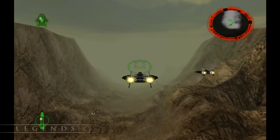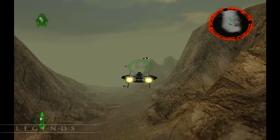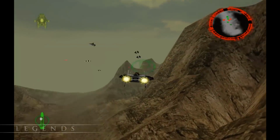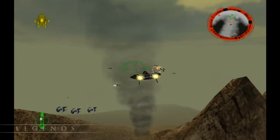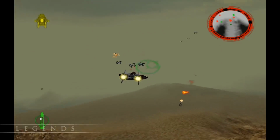I'm picking up multiple signals. Oh my gosh, look at that guy go. Is he drunk? He barely has control of his ship. Truly, we are the best of the best pilots that the Rebel Alliance has to offer.